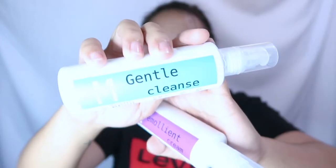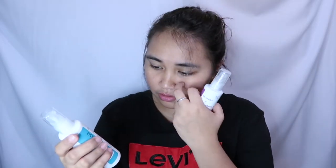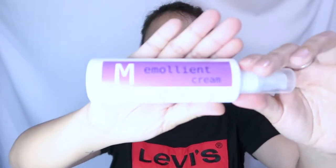So, this is the cleanser. So, gentle cleanser and gentle cleanser. So this is the gentle and moisturizing cleanser. Okay, and then last one that they sent me is this one. It's the emollient cream. So this is a moisturizing and soothing cream. These are the products that SkinCorrect sent me.